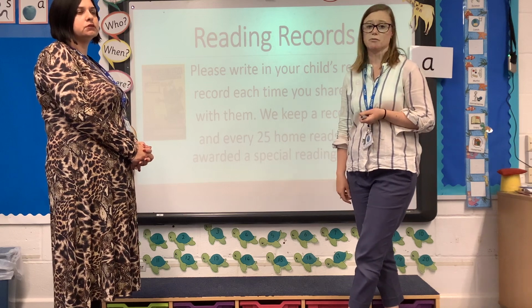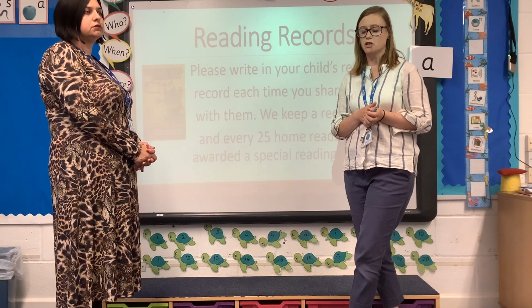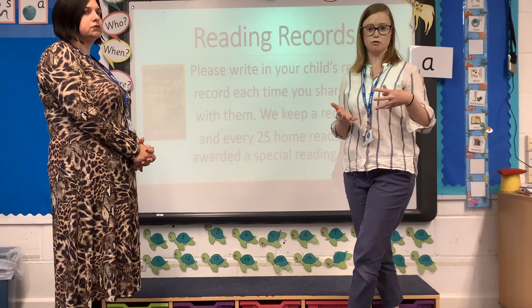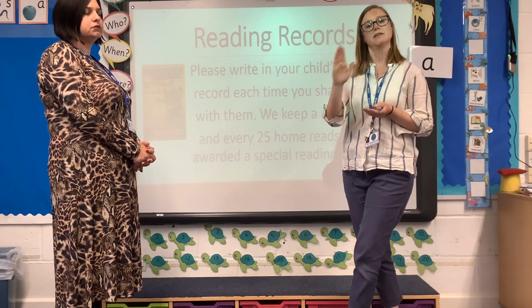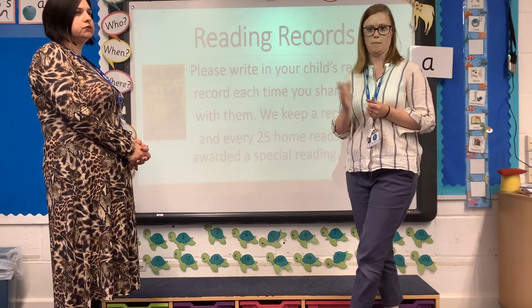It is really important to read with your child at home. Talk about the pictures, ask them lots of questions. The lilac books don't have any words in, so it's all about the children retelling the story. All about them understanding the sequence of a story and being able to talk about what's happening.